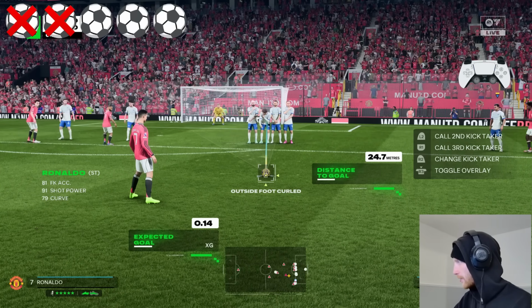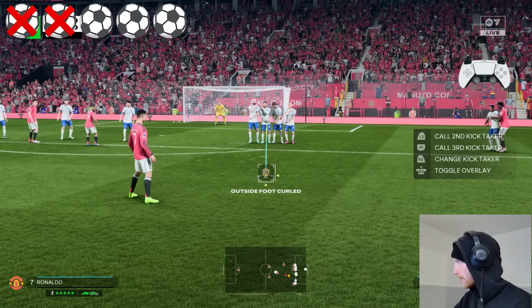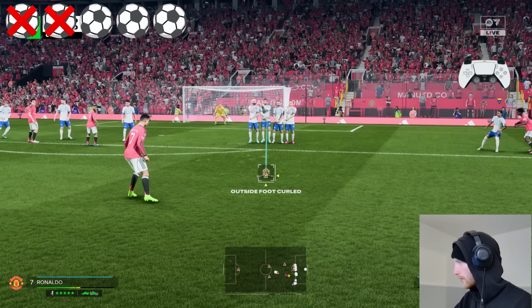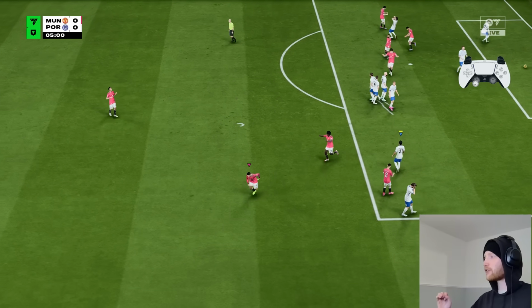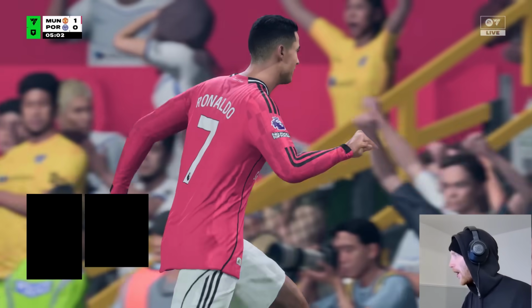You can score this. That seems good. Score this, Ronaldo. We score it. That was literally 1-1. That was a perfect recreation.